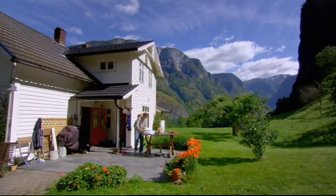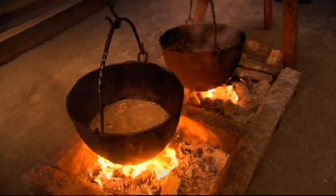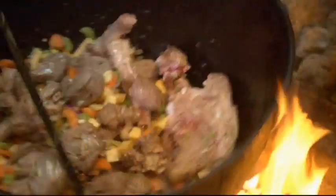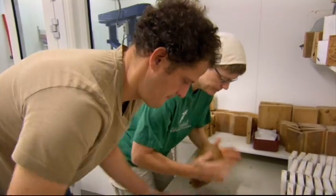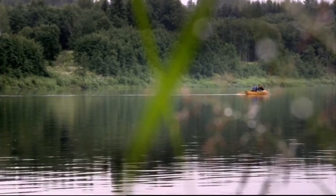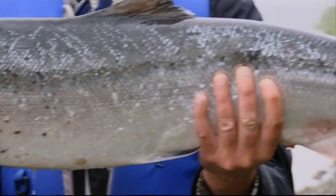your kitchen from Scandinavia. This time I'm travelling through Norway's wild culinary past, getting a taste of the food that fueled the Vikings. This is the kind of food I really like, cooked in a cast iron pot over the fire. You would have been a perfect Viking. Cooking with ancient Norse cheese. Look at that. This is Norway. And trying to catch the fish that made the River Namsen famous. Oh my goodness me.